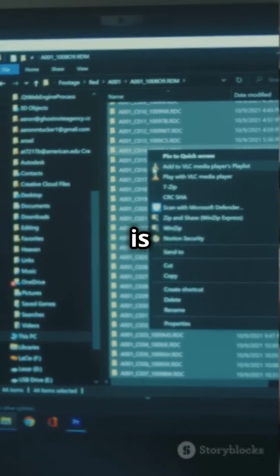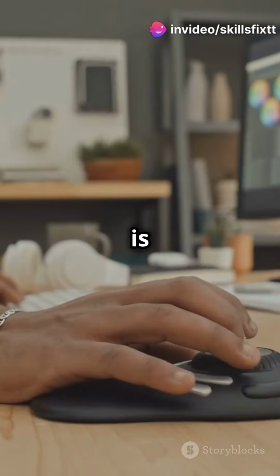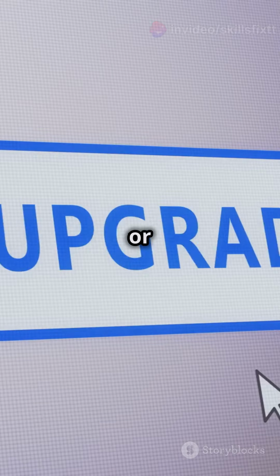Ashampoo Win Optimizer is perfect for deep cleaning and privacy protection. Try it free before you buy. WiseCare 365 is lightweight and easy to use. Free up space and boost system responsiveness. Free version or upgrade to Pro.